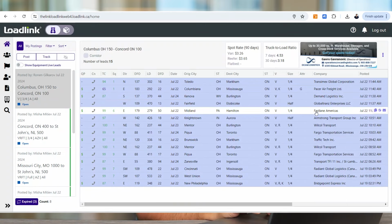So for those that have emails, what I'm going to do is send them quickly an email. So here I have one. This is 142 miles. I'm going to sort this by deadhead from origin. And what this does, it shows me the closest posting to my truck. So Transport TFI is posting, Fargo Transportation. And I'm just going to click to email them.